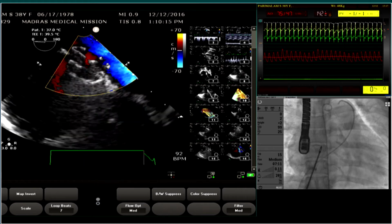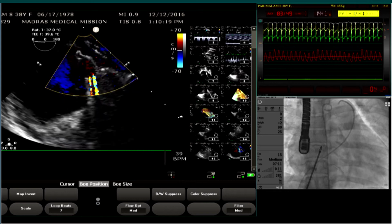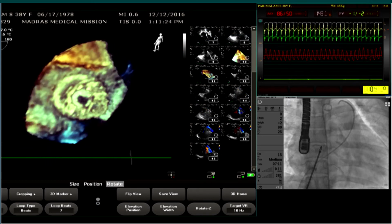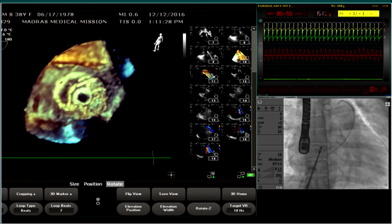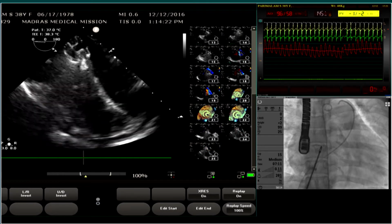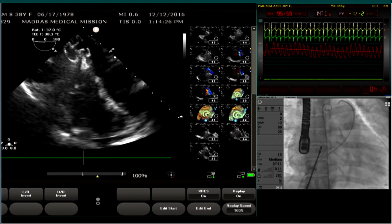Acquire? Push inside. Yeah, like that. Yeah, that's good.